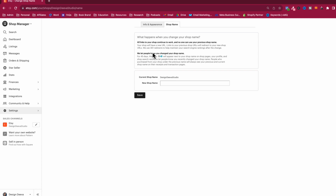Basically what I've already told you. But if you can read it for yourself, trust nobody's research but your own. But you will see all your links will continue to work, and they will do a 301 redirect. And for 45 days, that's the little icon that will appear next to your shop name on your shop pages. Okay, so it would not be a secret that you changed your shop's name.